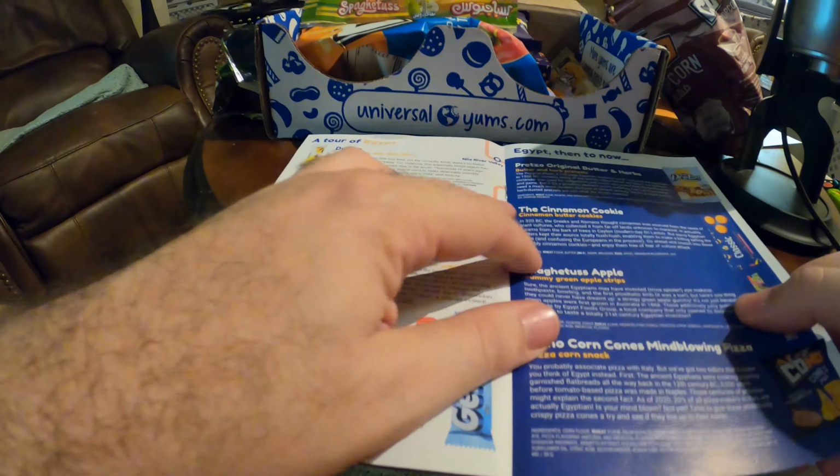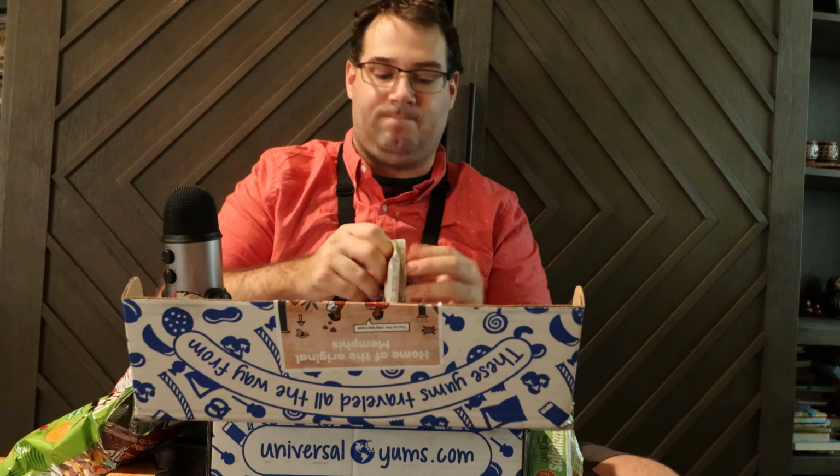Alright, so next they want to do Duetto. It's a biscuit cookie with a date filling. Okay. Hopefully it's maybe like a Fig Newton. Hopefully. So we'll see. Tastes almost exactly like a Fig Newton, pretty much. Not bad at all. Not bad at all.